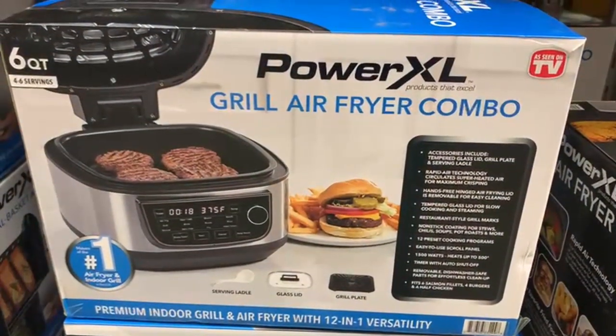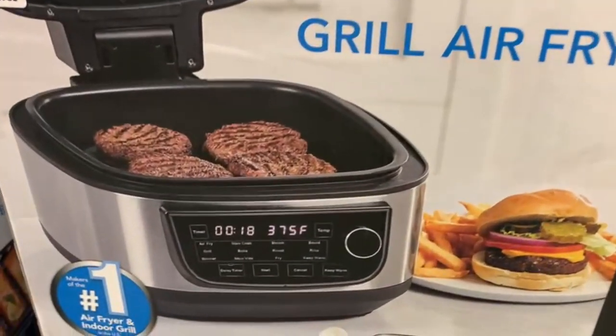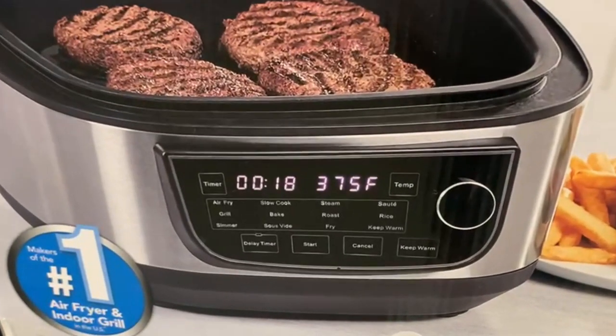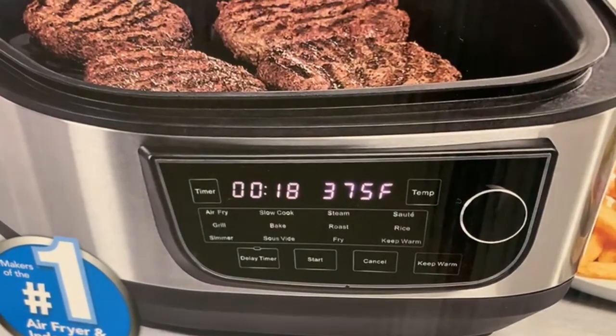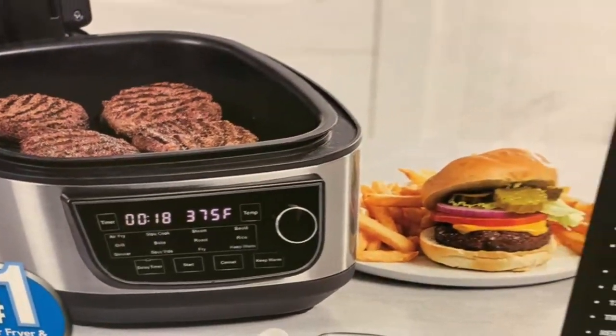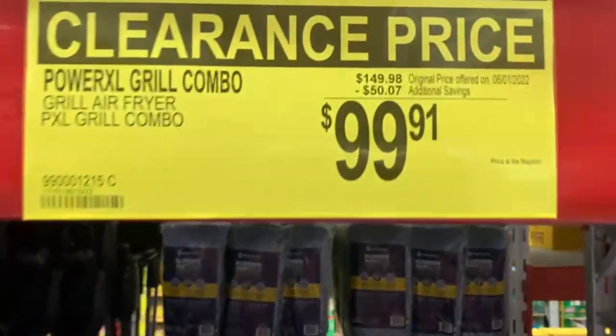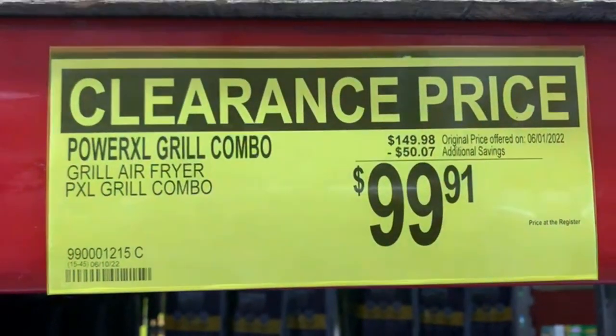Alright guys, let's start off today's video with this Power XL Grill Air Fryer Combo. I love machines like this. I mean, honestly, who doesn't love an air fryer, first of all? I love making french fries, patties. I even make some chicken tacos in here, chicken wings, you name it. So right now, they have $50 off, guys. It's part of the clearance price right now.